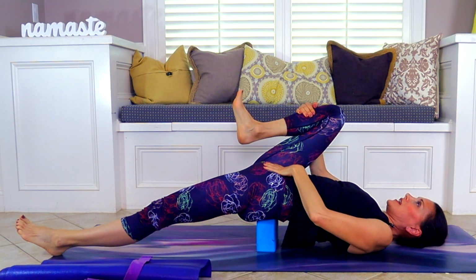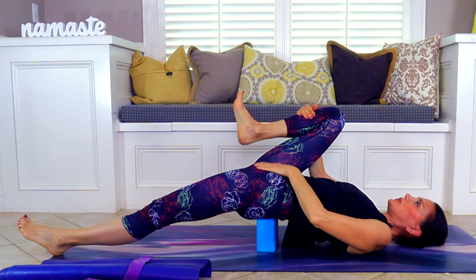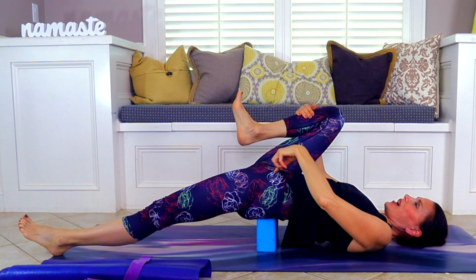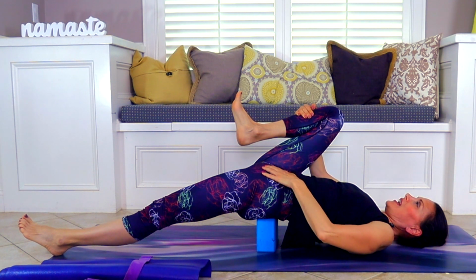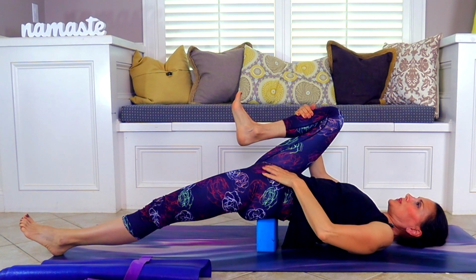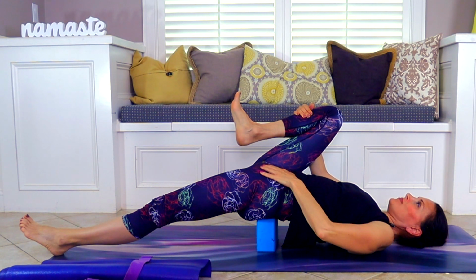I want you to inhale. Exhale, pull up on that pelvic floor. You should feel a nice stretch through that hip flexor, your psoas, nice and deep in there. Again, inhale, exhale. Inhale, exhale.